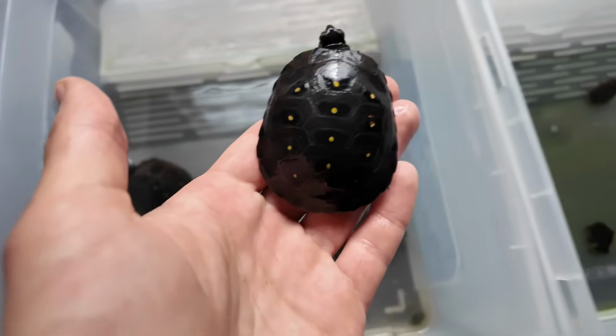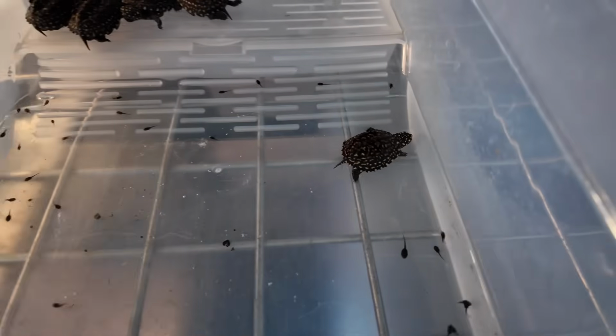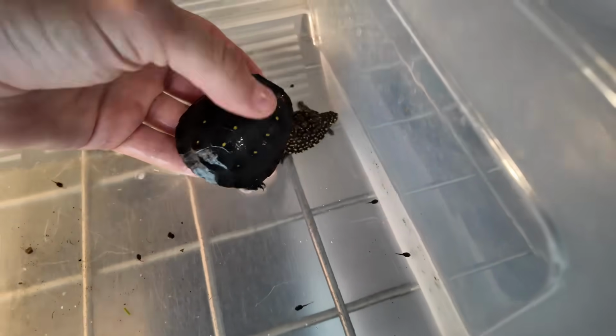Now these are a little bit different than the Indian spotted turtles right over here, because these, oh, well, we got some pink bellies in here. I mean these guys. So these are also spotted turtles, but these are Indian spotted turtles right here, and then these are the native ones that we find here in North America.